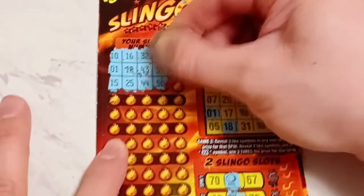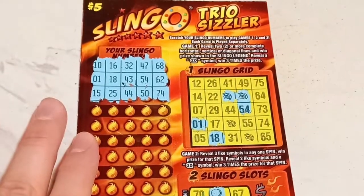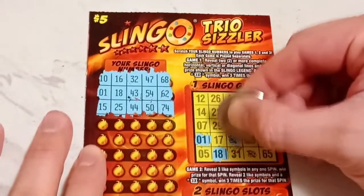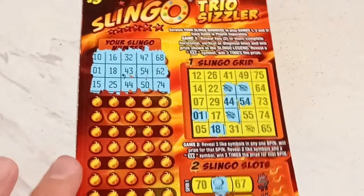That auto win may actually mean that it's feeling sorry for us. Then we don't win anything else more than $5. 15.25.44. Ooh, that's a deep pull right there. That's a deep scratch. Look at that. 15.25.44.